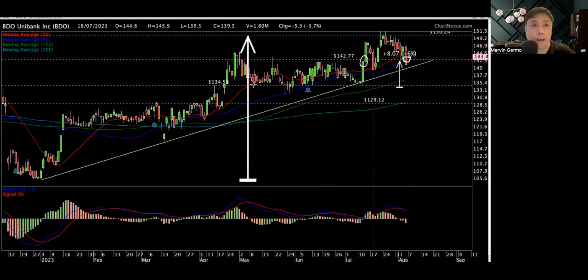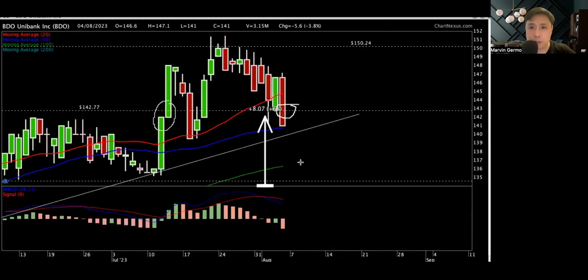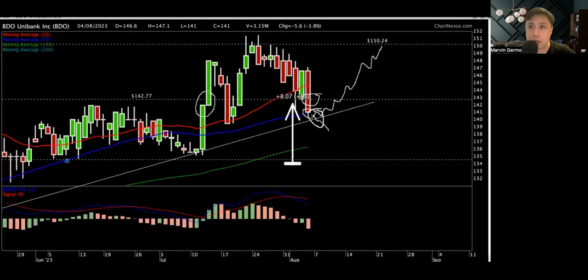to bounce back up. So possible narrative is, if it fails to go above 142, we may possibly see it do this. Let me zoom in. So it could possibly do this, then bounce right here and go all the way back here. But if this doesn't hold also, then we see it break from this. And for those who are trend followers, that's a good take profit signal also for you guys as well.